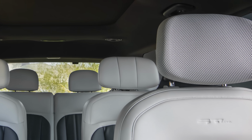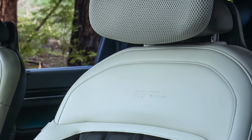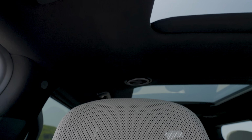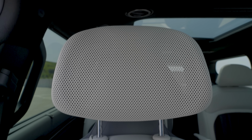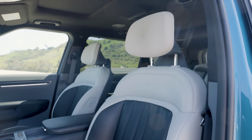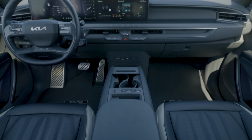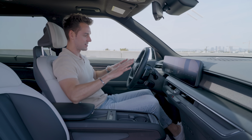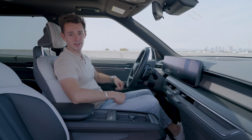Most automakers don't put in a ton of effort when it comes to things like headrest comfort. That's not the case here. These mesh headrests are absolutely wonderful. They're like cushy little hammocks for my head. It's little bits of extra effort like that that really make this interior feel special and luxurious. Kia really paid attention to all the details in here, and honestly, they nailed the execution.